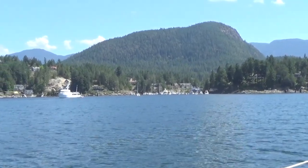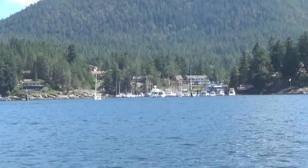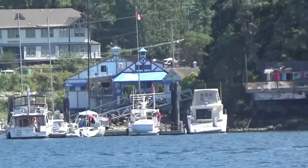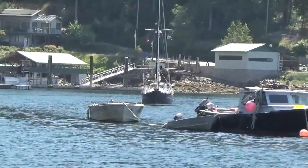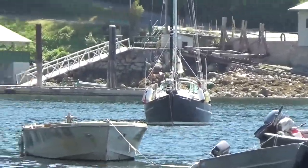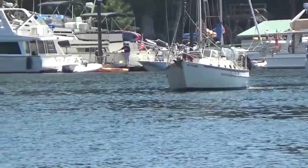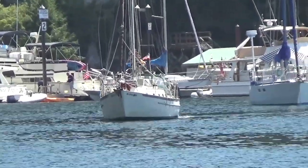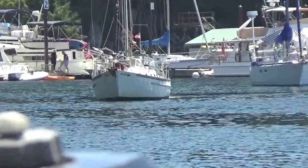And there's the Garden Bay General Store over there. Nice little store. Right there. Well, Tom is right there in Garden Bay. And Colin is looking for a place to drop. Lots of choices. Not many boats in here, oddly enough.